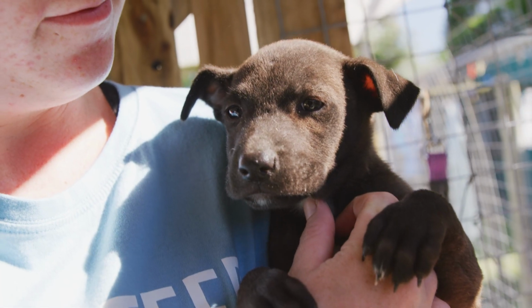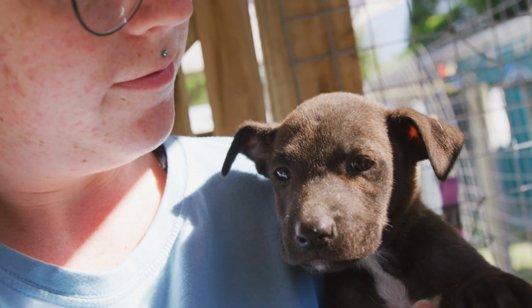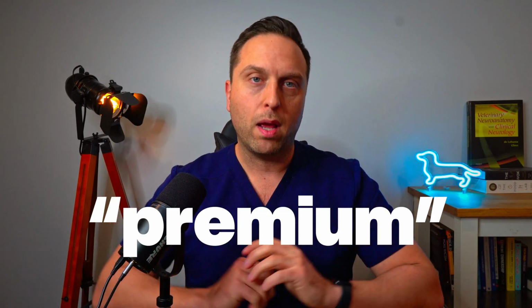The take-home message here is that adoption from a shelter or a humane society is not free by any means, but it does oftentimes include important pet health care. It's also generally much lower cost than the other option, which is buying a pet from a breeder. This is where costs can really get up there because you're paying for a lot of animal husbandry and medical care ahead of time, and in many cases you're paying for a quote-unquote premium brand of dog.